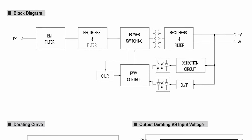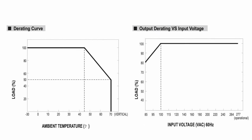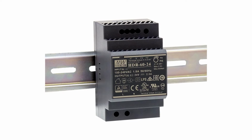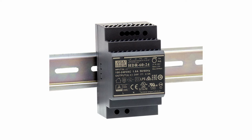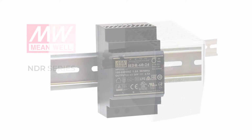The entire series adopts the full range AC input from 85 VAC to 264 VAC and is designed with a plastic housing protecting users from electrical hazards. With a working efficiency of up to 91%, this series can operate at ambient temperatures ranging from minus 30 degrees C to 70 degrees C.